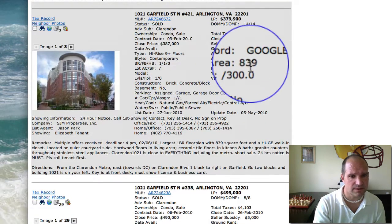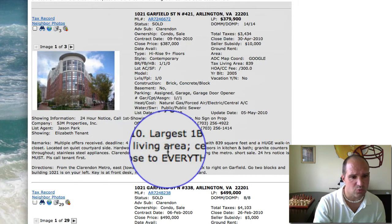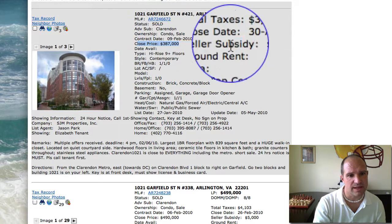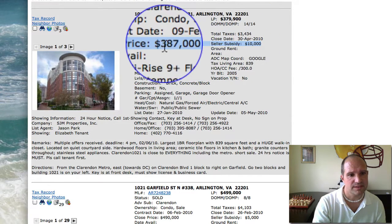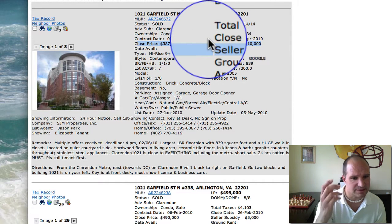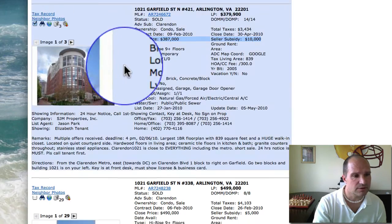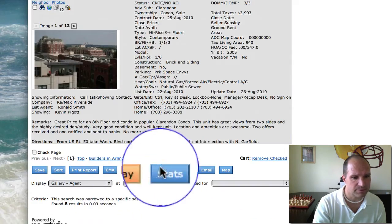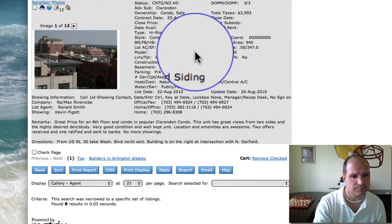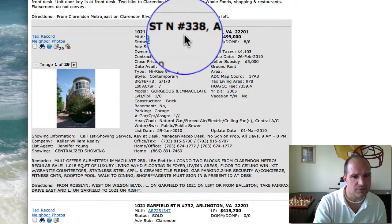Then we go down. This one's 839 square feet. Also, it's an oversized 1 bedroom, so it's not quite the same. It closed for a net of $377. This is not the greatest comp because it doesn't have that den type modification to it. So I'm going to drop that one from our list and continue working down. Then you had 338.